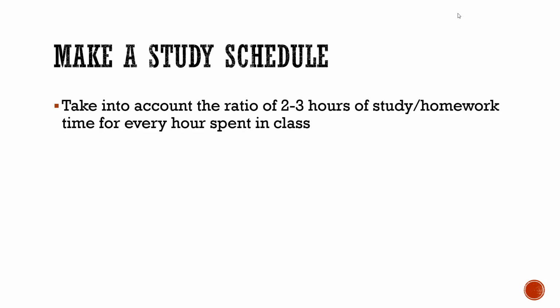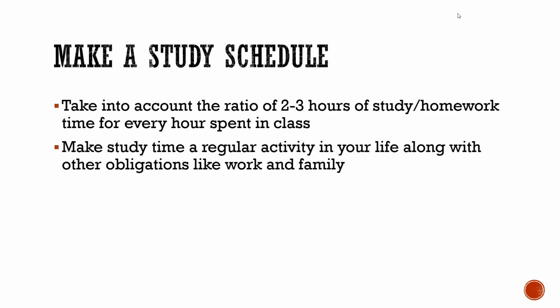Make study time a regular activity in your life, along with other obligations like work and family. Actually write it into your schedule. Know when you're going to study each day and have it written down so that you know you'll do it and that you have time set aside for it.